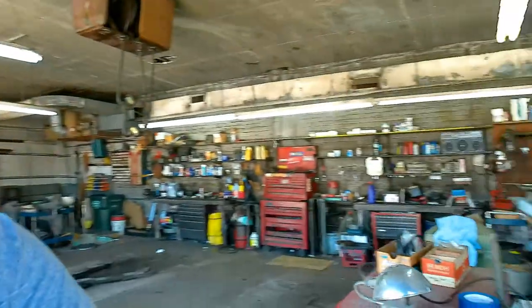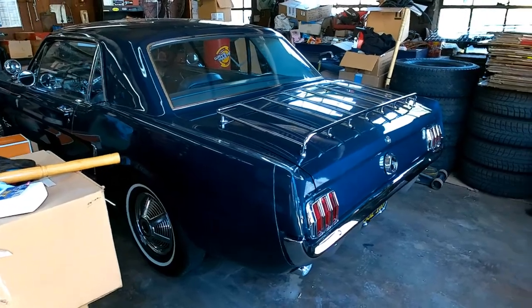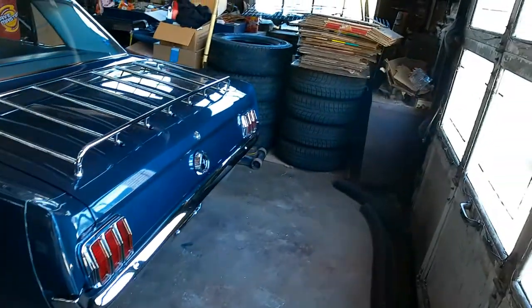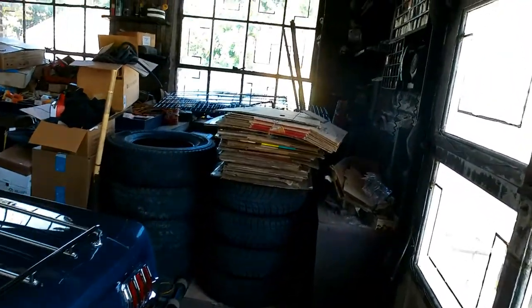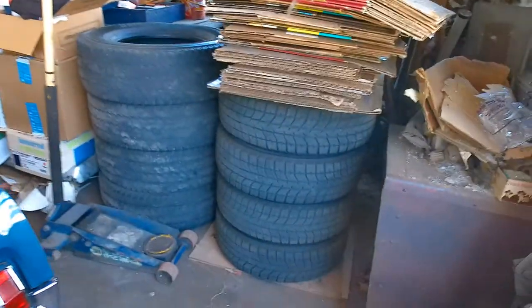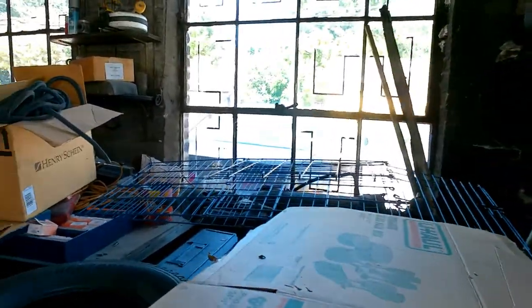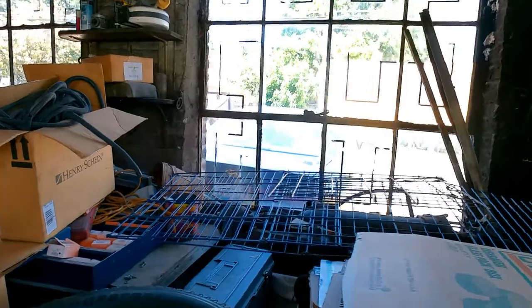So this is my repair facility, warehouse, everything's kind of all in one place. I do have a couple garages that I rent, but most of the stuff is really kept here. So let's take a look around. I figure we'll start in the back. This is my 65 Mustang you guys have seen in a previous video. Now this building has been around about 100 years, so very old building. Got my winter tires for my Sable, moving boxes, just a bunch of stuff that's stored.